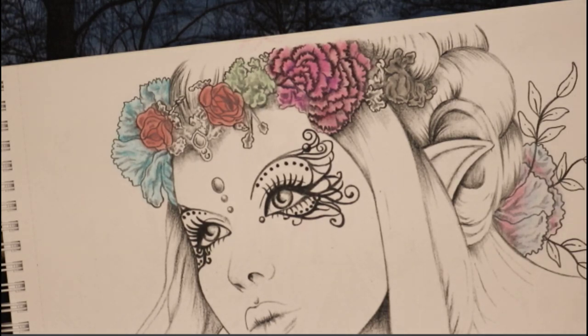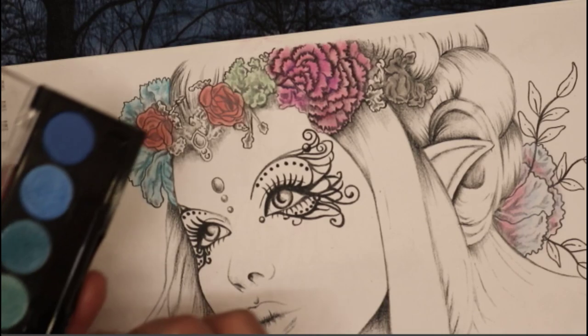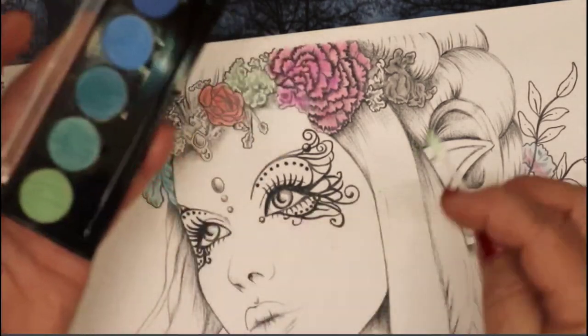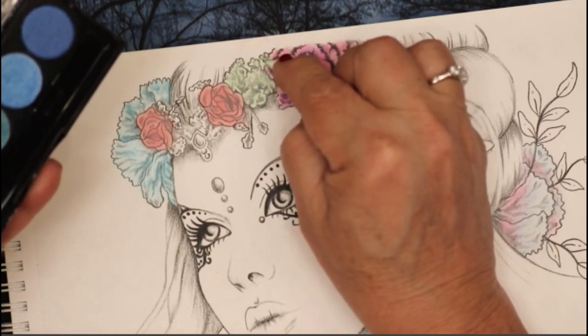Time for an M&M break. Mm-hmm. Let's see. I'm going to use the tip of this Q-tip thingy to go into these little bitty small areas right here.